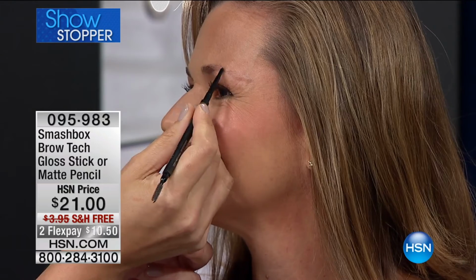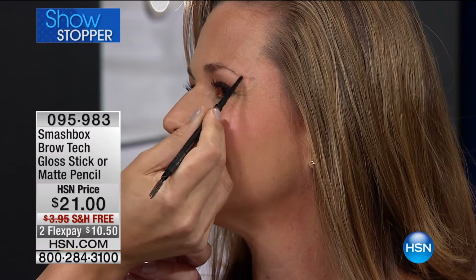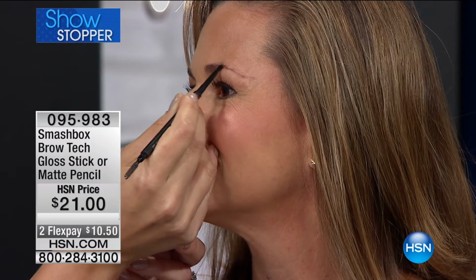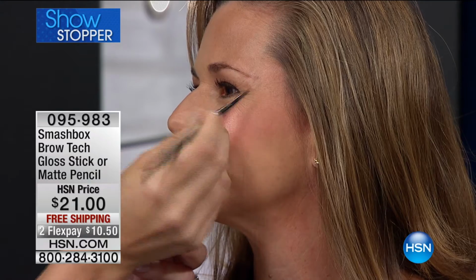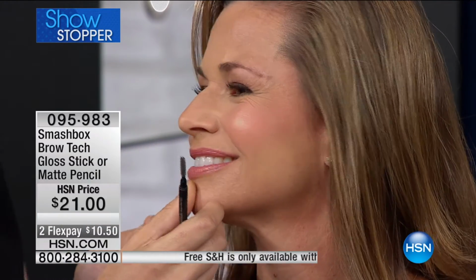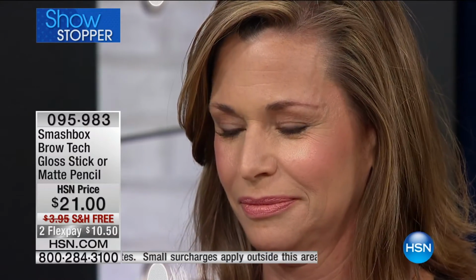I'm gonna take that precision pencil and I'm just going to feather it in. Feather, feather, feather. That's all it takes. Look at this. Now the beauty is I don't have to be perfect, because when I take that spoolie and brush it through, look what happens. It looks just like natural hair. But she doesn't need a makeup artist to do this. I did it for her, but let me just hand this pencil right over and Carrie can do her other brow.